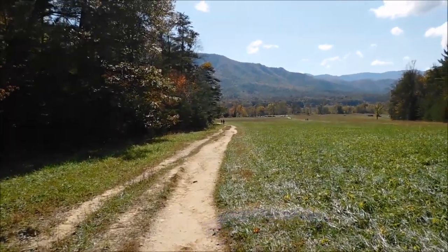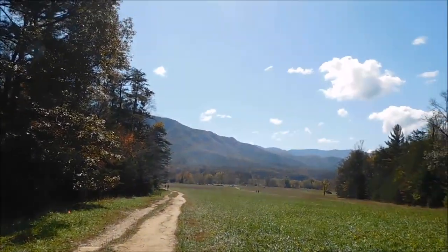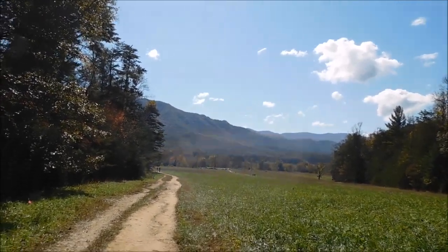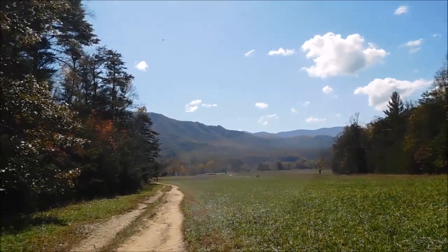Guys, it is a very, very warm fall day. And you can see the mountains in here behind as we're coming back down to the vehicle, coming down the field trail from the John Oliver place.